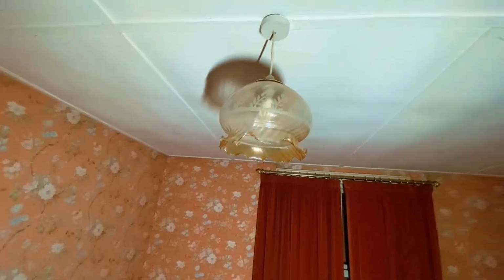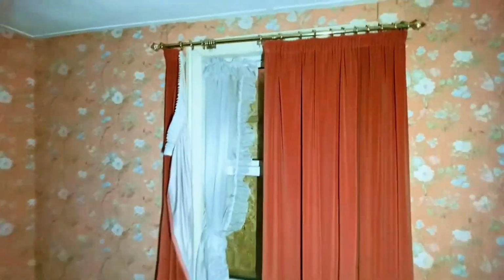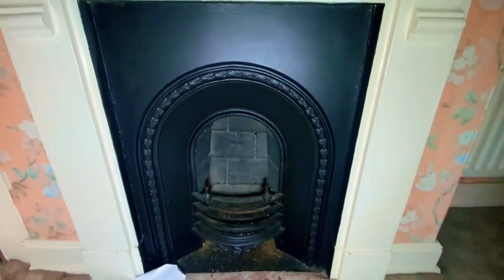So I think it's about 1970s, isn't it, that? And then checking out curtain poles, the velour, and then more wallpaper with a bit of a sparkle on it. Fireplace, same as the one next door. And then that's this house pretty much cleared.